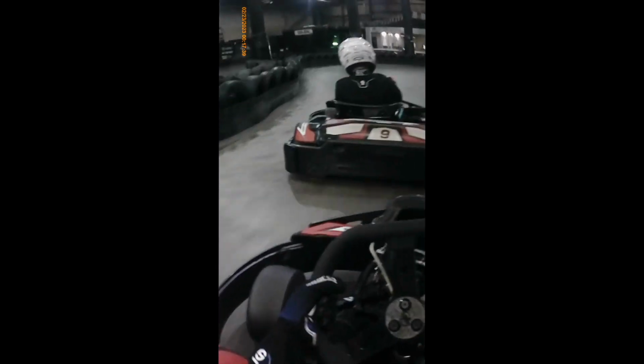Into the final sector right on his bumper now, just trying to get alongside. It is incredibly close on the exit here, not close enough to get alongside, but right on his rear bumper into this left-hander hairpin. He makes a little bit of a mistake. I'm looking to see if I can get alongside, but just not close enough. Again, I get a good exit, but again, not good enough to get alongside.